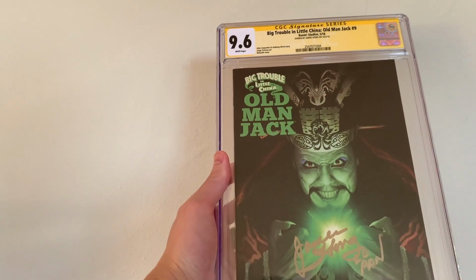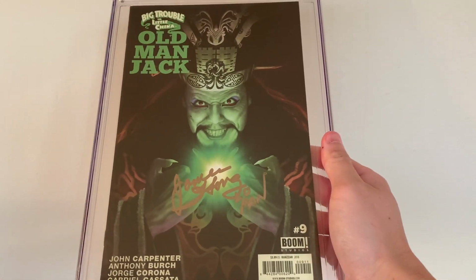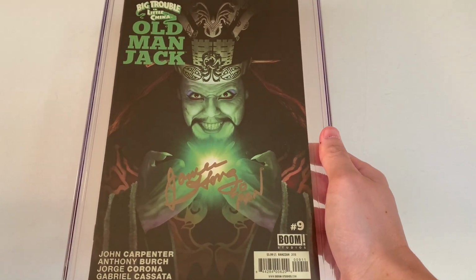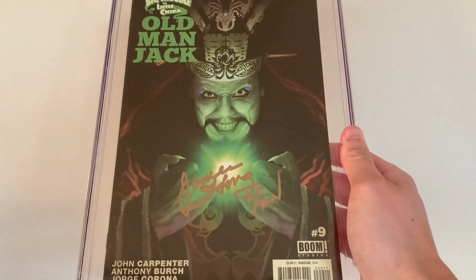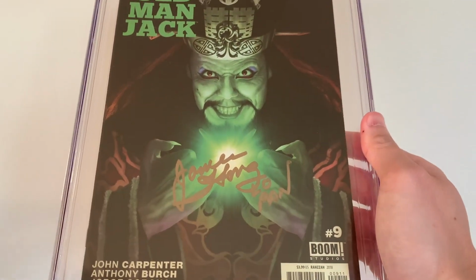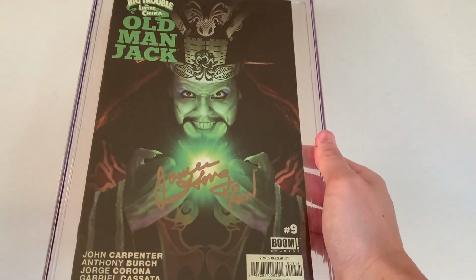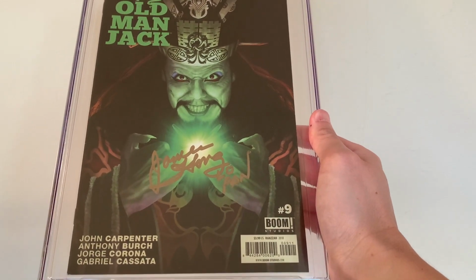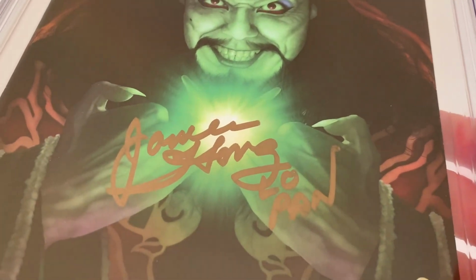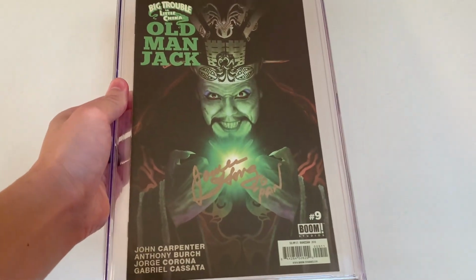Next up is Big Trouble in Little China, Old Man Jack #9. This is one of my favorite Lo Pan covers from Boom Studios. And at the very same convention where I got Sam Raimi's signature, James Hong, the actor who played Lo Pan in this movie, was also making an appearance, and I was like, I'm gonna have him sign this cover because it's the perfect cover to have a signature, and it's amazing. There it is, James Hong, Lo Pan. This actor's been in a bunch of other movies, but this is the one that I know him from.